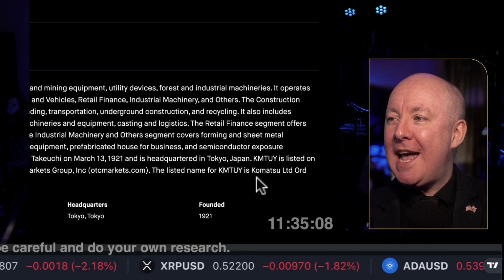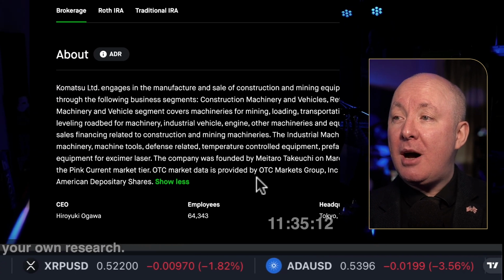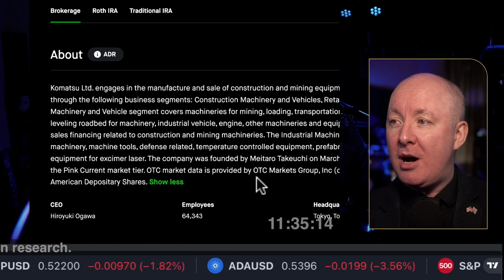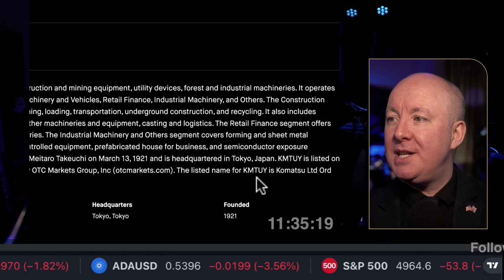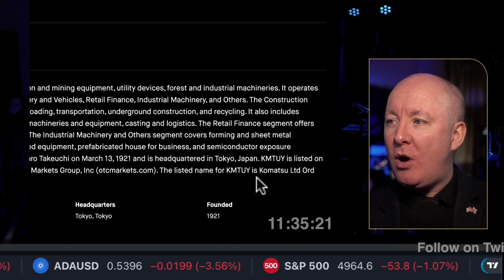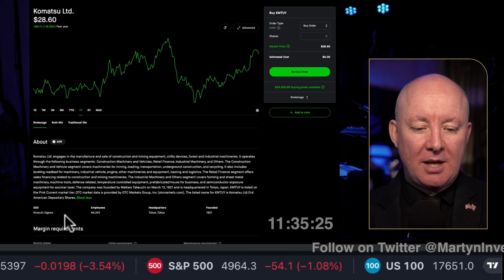Anyway, KMTUY is listed on the Pink Current market tier. The OTC market data is provided by OTC Markets Group. Okay, the listed name is KMTUY, Komatsu. Okay, Komatsu. Let's scroll down here.